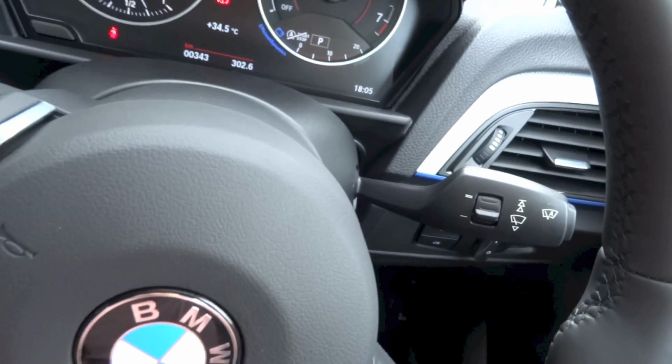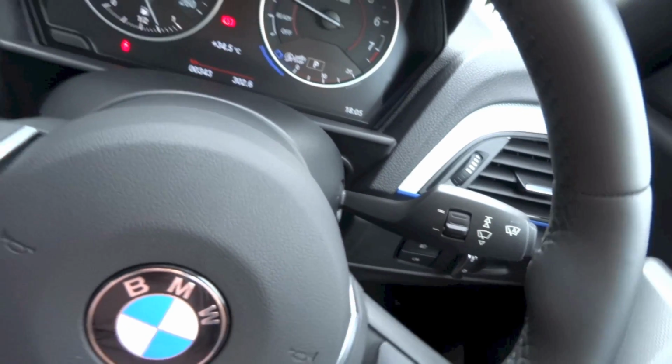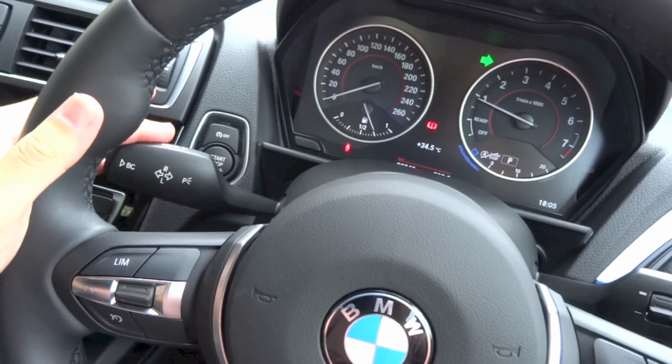On the right stalk, you do have your wiper controls. Press the button at the end of the wiper stalk to activate your automatic wipers. And on the left stalk, you do have your indicator controls.